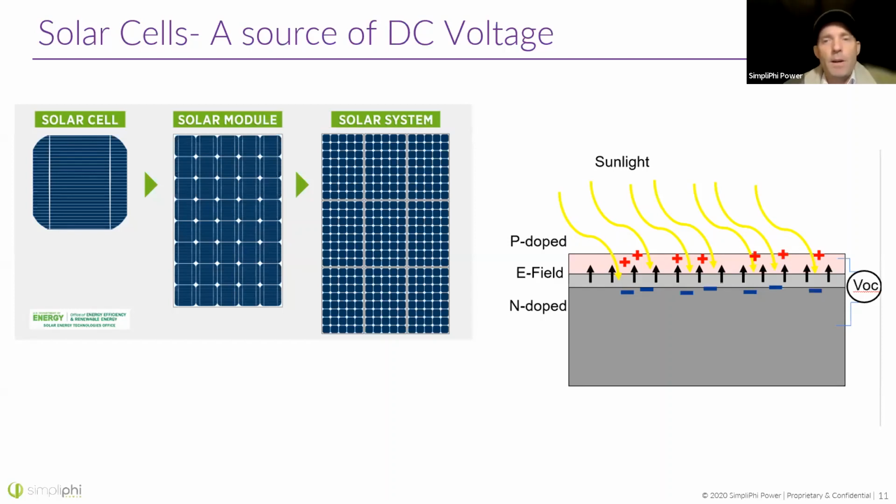Based on the difference in the electronegativity of those two materials, you basically have electrons being pulled up to the top of each solar cell. And then these solar cells are all joined together in arrays in series in the panel. And that's what those thin strips you see on the solar panel or solar cell are doing. These strips are carrying those electrons from cell to cell.